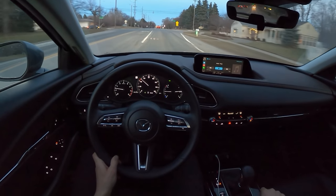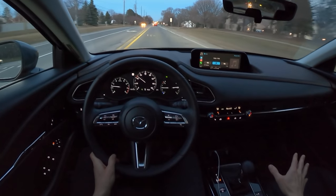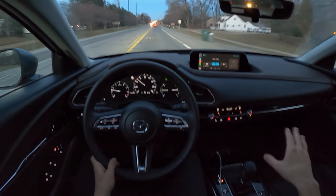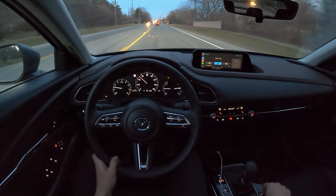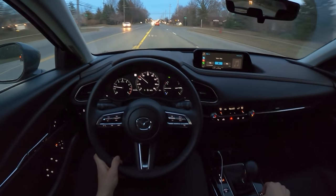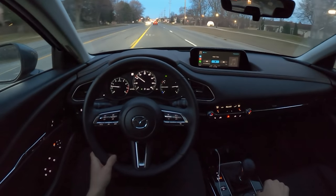I can't say enough good things about this Bose premium audio. It is definitely class leading, and I think it's one of the best Bose sound systems I've heard in any vehicle. Bose is kind of hit and miss with in-car audio, and this is just awesome. It's very, very good. Makes me feel a lot better about getting rid of the GX460 with the Mark Levinson.